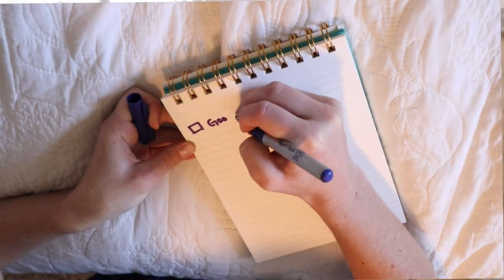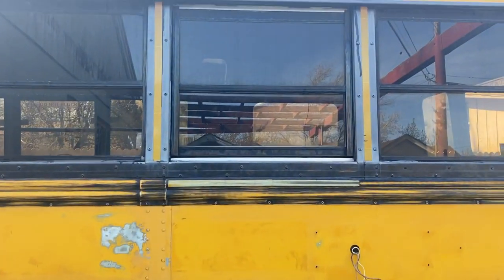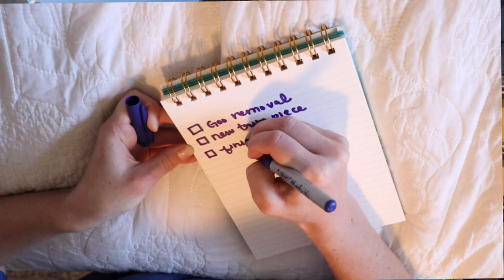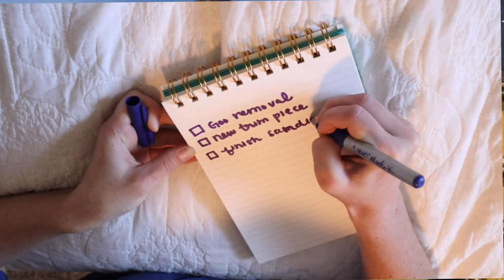off a little bit of the goo that was still around, and I sanded a bit. So today, I need to remove the rest of the goo that's still there. There's a little bit around the windows and some places that I missed. I need to sand all the sections that didn't get sanded when my friends were here and just do a close look and make sure that everything's sanded.